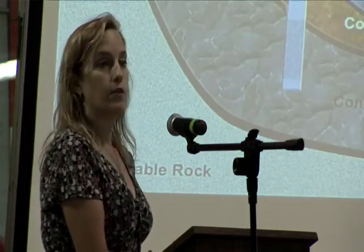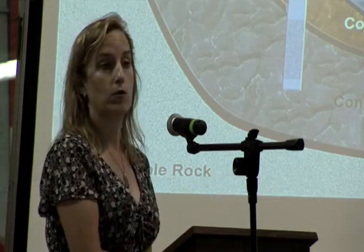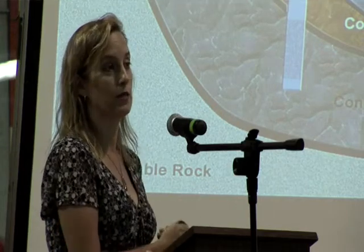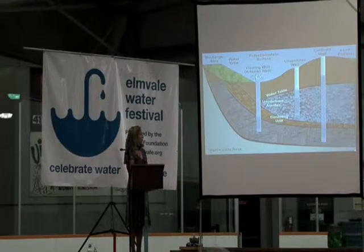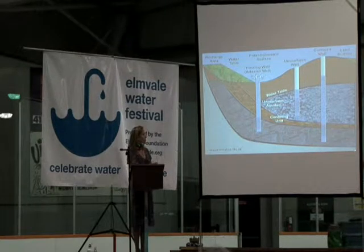This shows you the different types of wells we have in Ontario. And over at our booth, and I think at the Lake Simcoe booth and in the children's section, there's a groundwater model which can help you understand this a bit more. But basically, this here represents a dug well. A dug well is an unconfined aquifer, which means there's no clay or hard rock layers that form between the Earth's surface and where the water-bearing zone is.